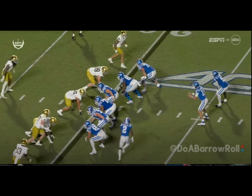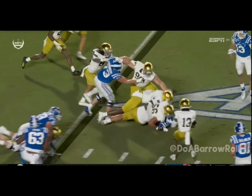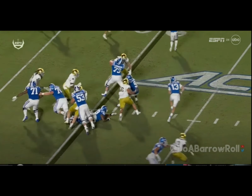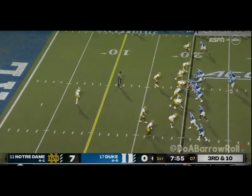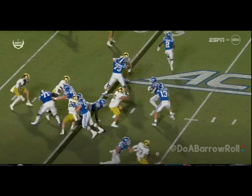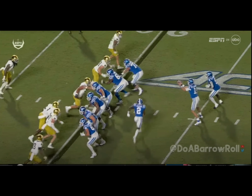That could change over the course of the year. As the process goes along, we could all find out that Howard Cross is a lot better than we think he is. But right now, I just think you've got to finish that block. He gets there just a tick late and then ends up on the ground, and this is another thing that I don't love to see in an offensive lineman's game, is the amount of times that Monk ends up on the ground. It's just very concerning for me.